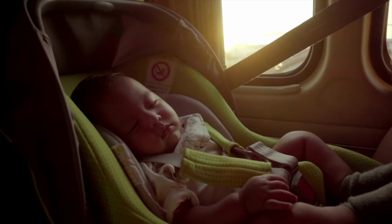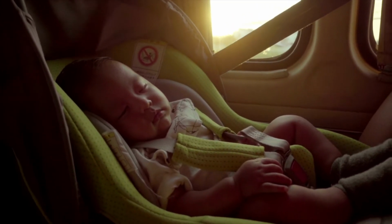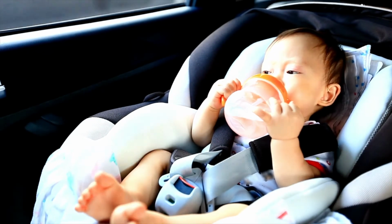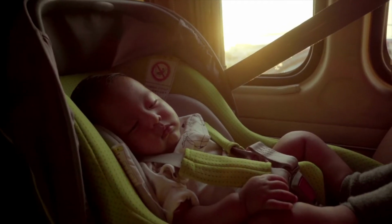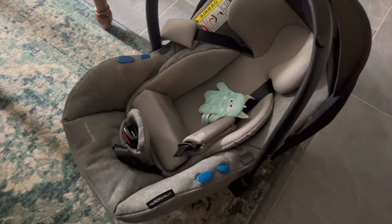You will need a car seat for your baby. The hospital might not even let you leave if they don't know you have one. And this is something I would encourage you to spend money on. Don't buy it used because you don't know if it has actually been in a car crash once. People might not say that when they want to sell it.